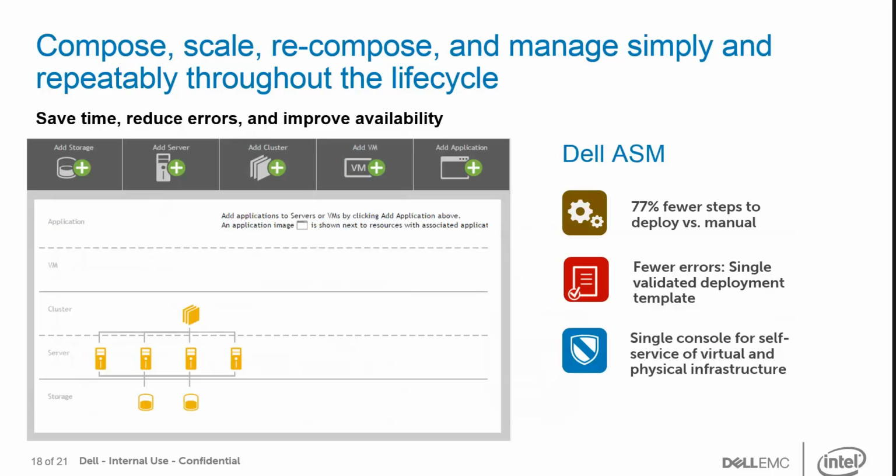One of the key differentiators for Dell is Active System Manager, or Dell ASM. The key thing here is how I can stand up an infrastructure and basically deploy it in few steps. I can design a template and I can consume that template many times. So I can design it once and reuse. That's where we can start to see errors being reduced, or rapid automation from an infrastructure perspective, by using Dell ASM for the discovery and the deployment of infrastructure services within a customer's environment.